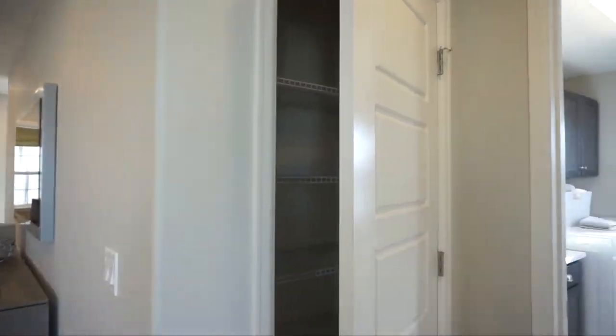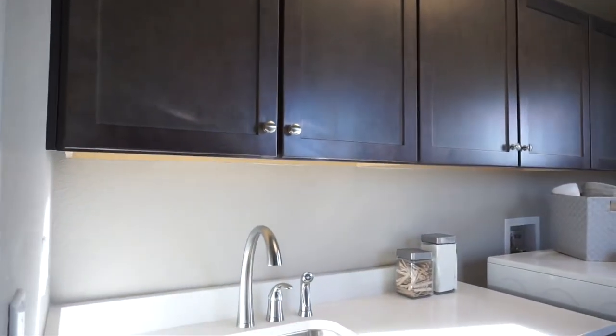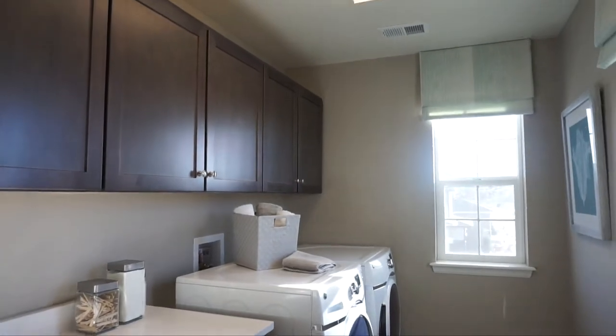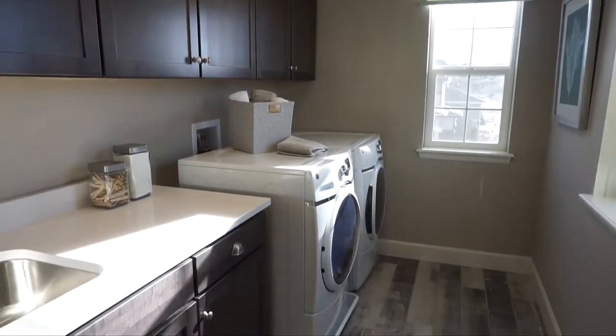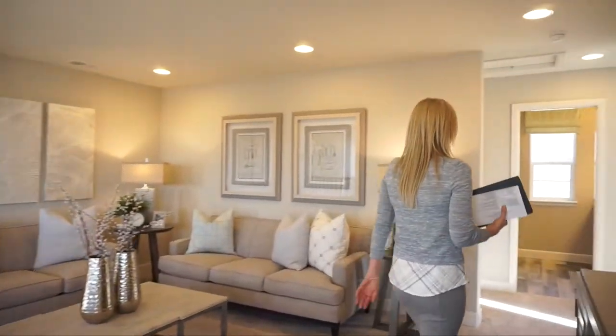Over here we have our laundry room. It's a good sized laundry room. We have a utility sink in here and a couple of windows letting in plenty of light to do your laundry. We also have a linen closet right here. And let's go check out our bedrooms.